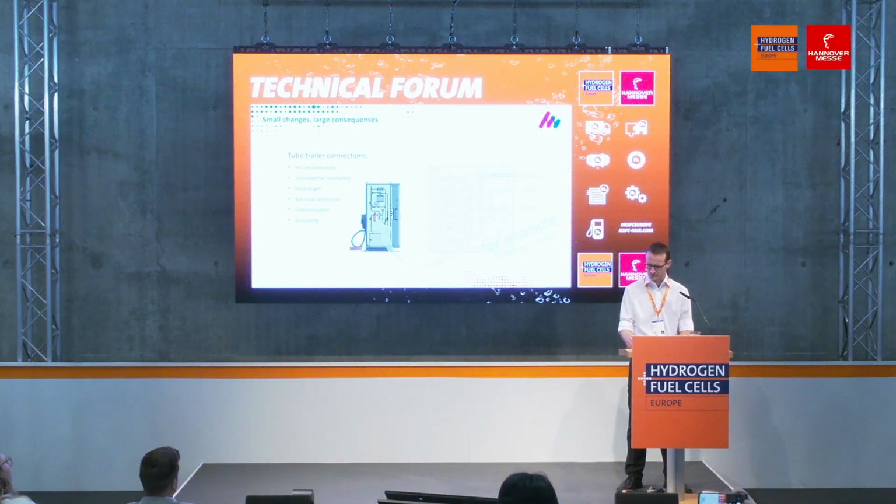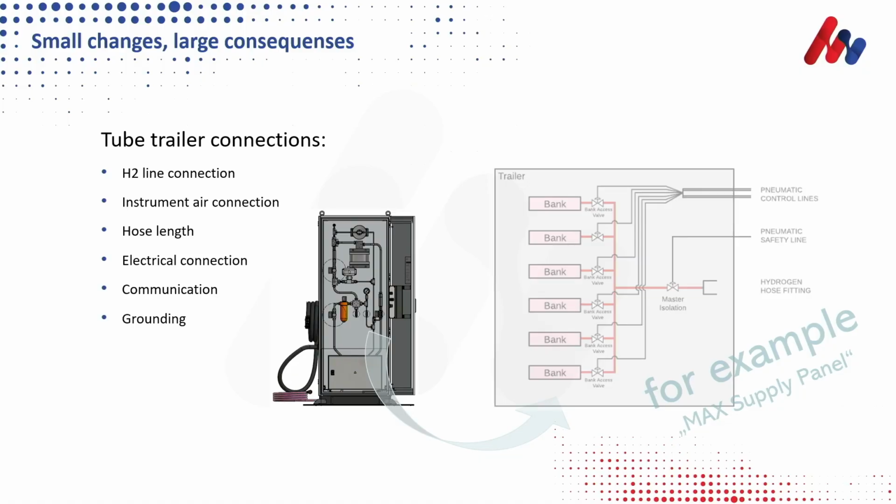So to illustrate the interfaces, I would like to show you the trailer connection, which is called Max Supply Panel. Here we have to clarify, for example, the length of the hose, the definition of the screw connection, which depends on the supplier of the hydrogen, and for sure the pressure level.